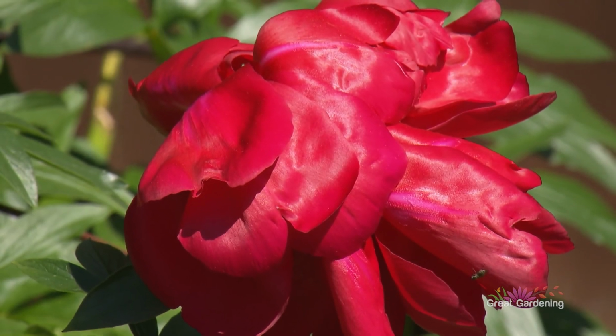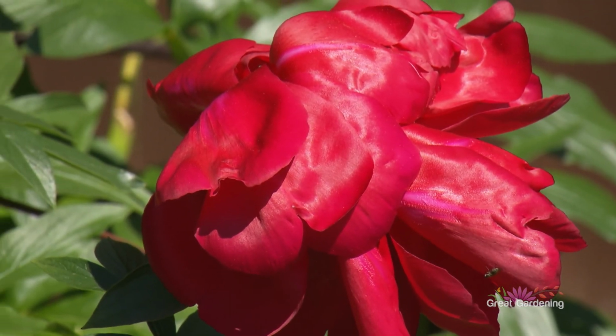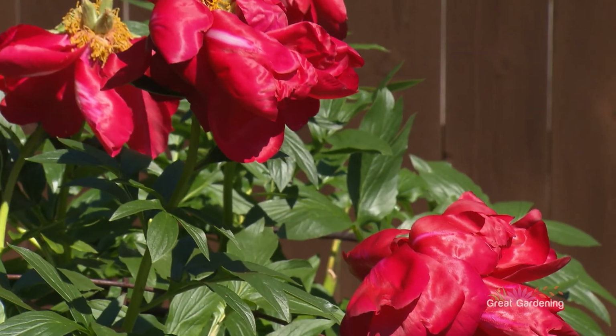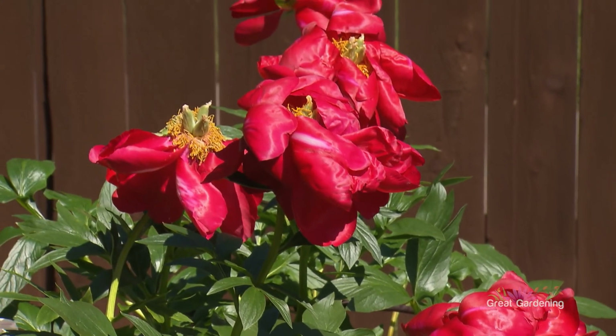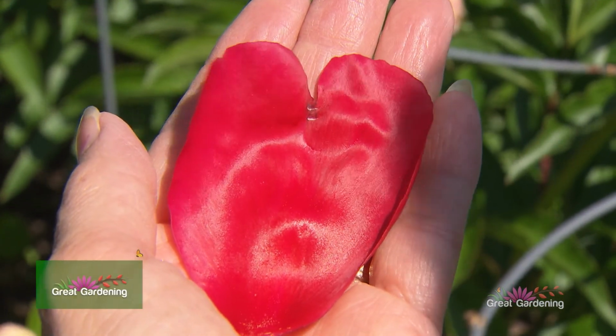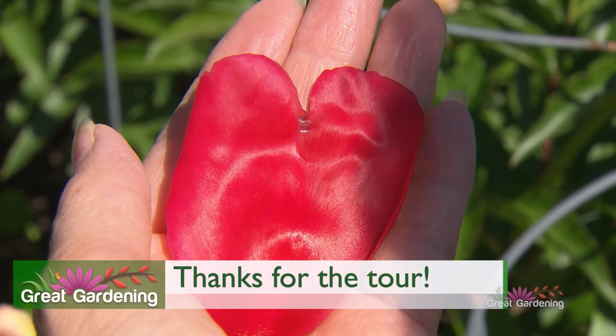That is the only peony that I have in my garden that my grandfather was involved in the hybridization of. It has lacquered petals. You can see how shiny they are. Helen Matthews, her petals are heart-shaped, and so we press them and then stick them in valentines.